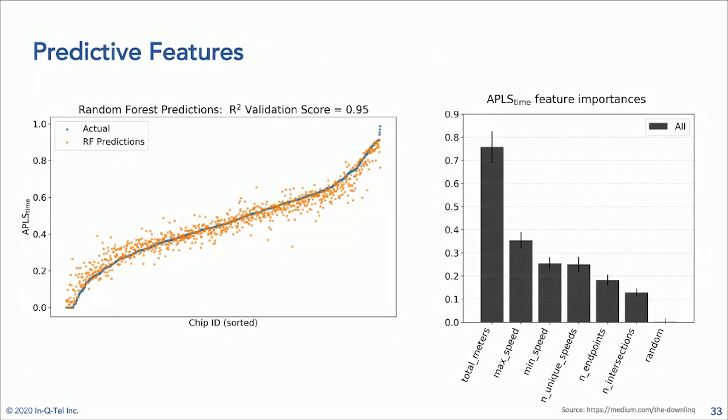The most predictive feature is the total length of the road in that scene, followed by max speed. So that's interesting in that, again, if you have an unseen area, you can easily compute these features like total meters, max speed, et cetera. You have a sense for how well you're actually predicting that road. That's good to know when you're going into unseen areas.